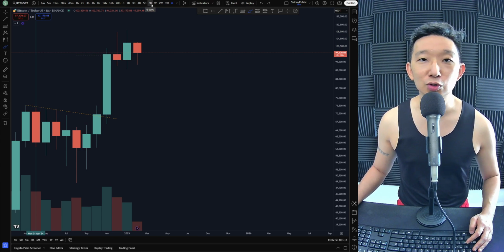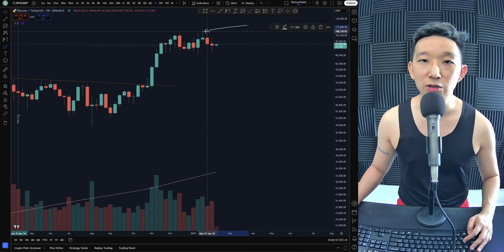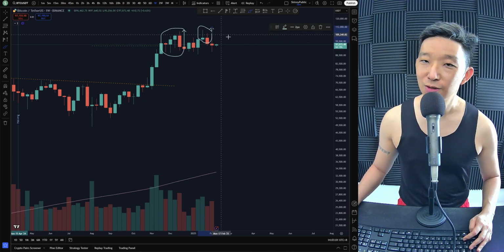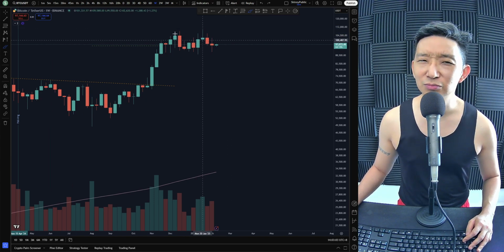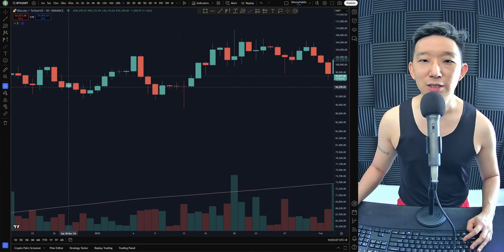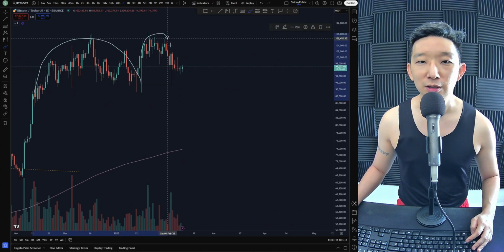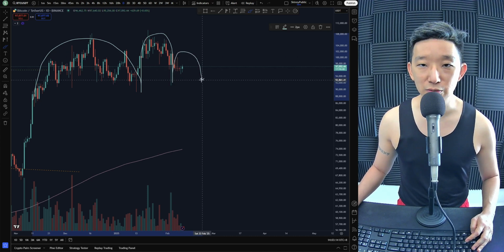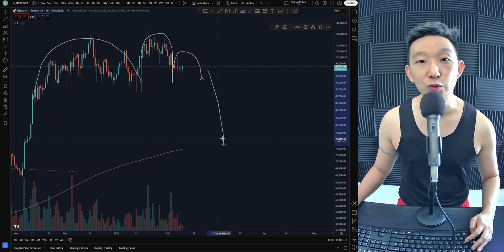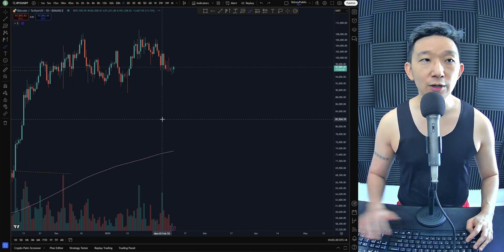Anyway, zooming down to the weekly, you will see that there's a shooting star here. Again, there was already a shooting star on the monthly. We got a shooting star on the weekly, so now it's like, okay. From a chart pattern perspective, this is a right shoulder that we are expecting. This is a left shoulder, head, potentially a right shoulder appearing here, and then pump, we zip lower. That's the expectation that we have for BTC.